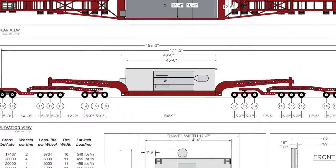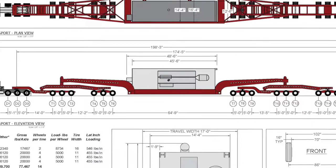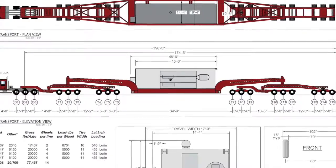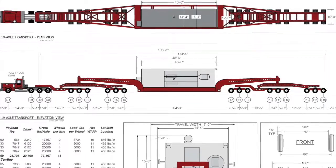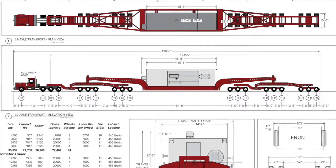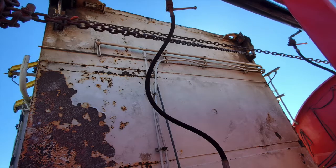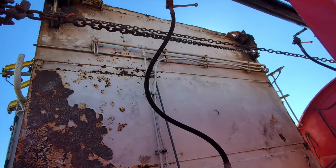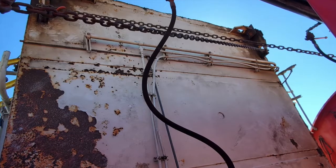For the PHX package, the Emert team determined the transport height could be minimized by nesting the unit within a 19-axle perimeter frame trailer. The loaded dimensions were 198 feet long by 16 feet 8 inches wide and a travel height of 17 feet 9 inches. The gross weight was 377,467 pounds.